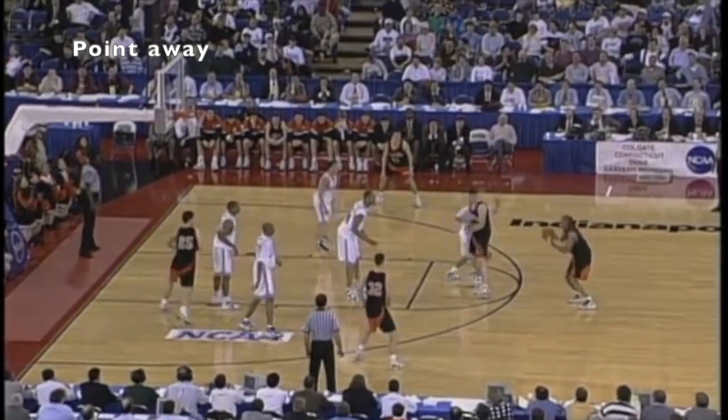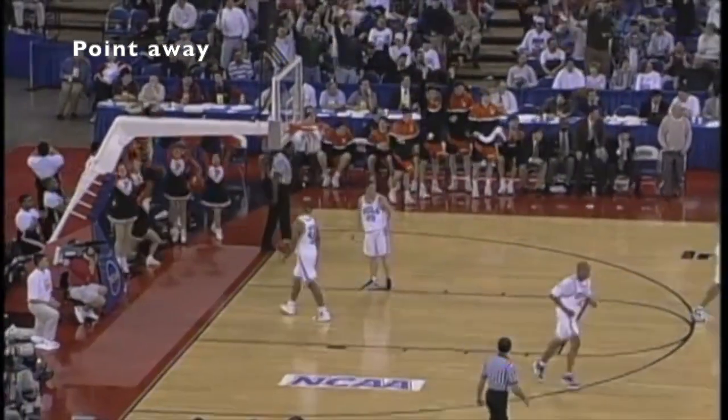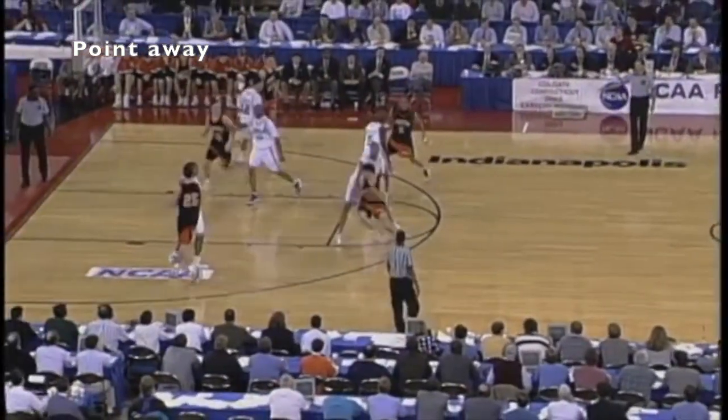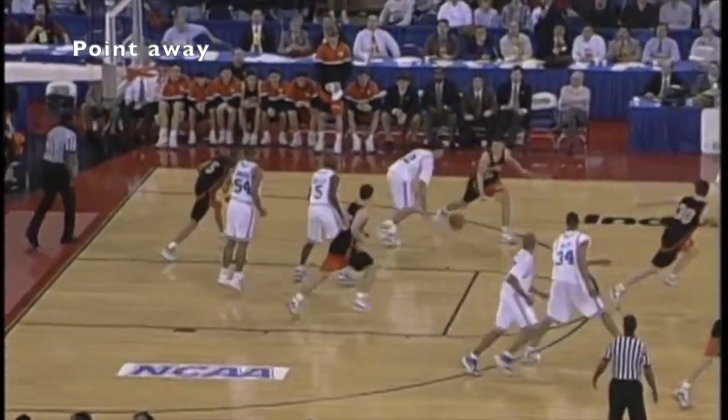The 7-point lead matches the biggest lead for UCLA, but Sidney Johnson with the answer. And then coming back the other end, just not patience on UCLA's part. Here's Goodrich, backdoor cut, Johnson. He can't handle the pass. Down to 15 on the shot clock. So Princeton is eating up 30 seconds plus at least.